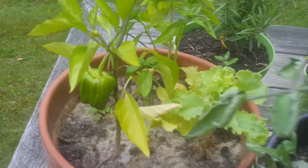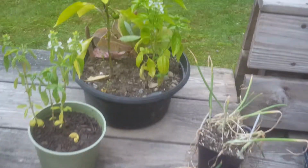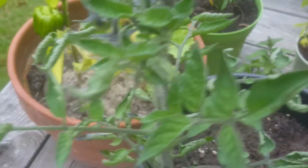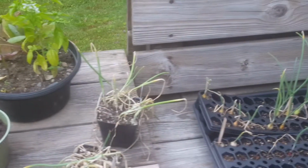And this potted pepper, the sweet orange sunrise, is actually making a pepper. And everything is very, very dry. We've had high humidity, but no rain for a while. And I watered 2 days ago when things looked just absolutely dead. But as you can see, there's still a lot of leaf curl. Everything is ready for a proper drink.